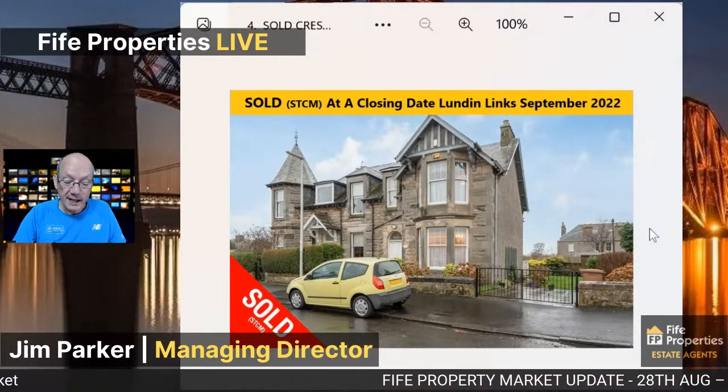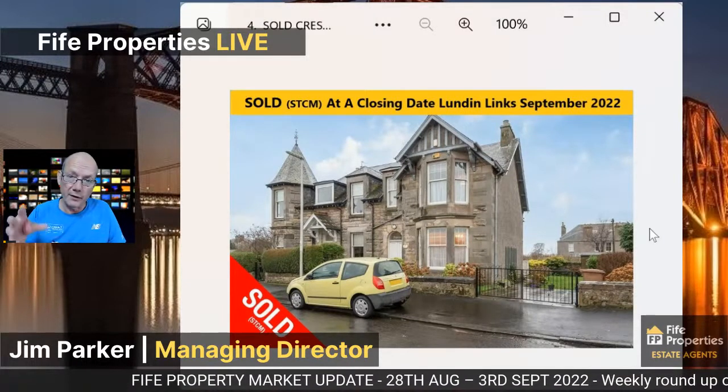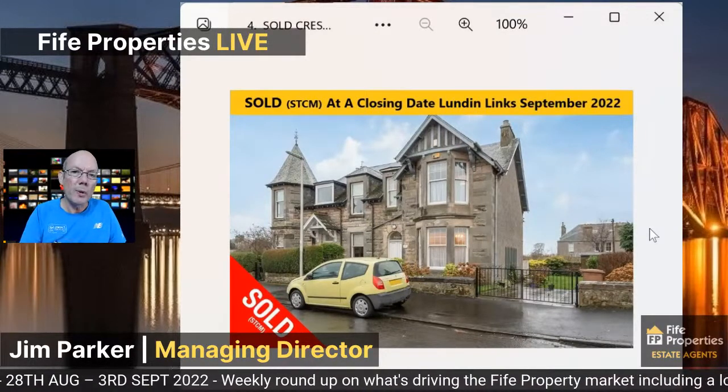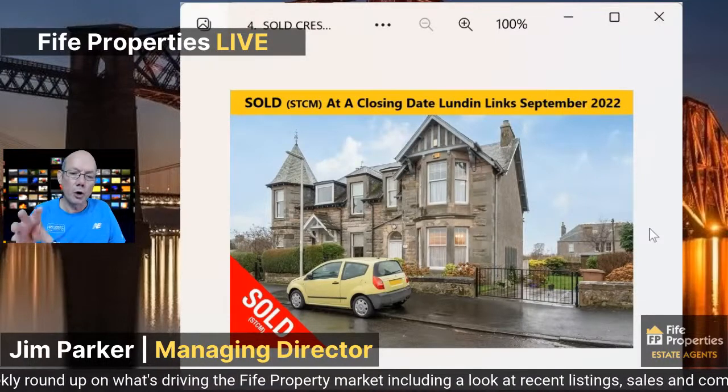So 16 Crescent Road in London Links was actually sold at a closing date, offers over 285,000. It needed a bit of work on it, by the way. So if you've got a pristine property, it's probably going to be a bit more than that. And 2 other people missed out on this. So it is popular, these types of properties. If you're ready to go, contact us now.